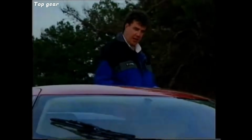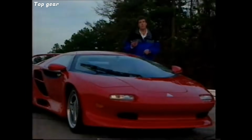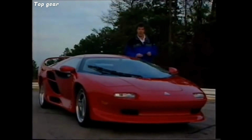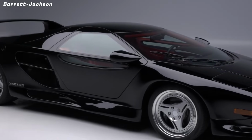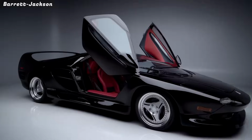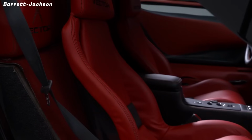It's called a Vector. No, not Vectra. Vectra is a little rash you get when you buy a Vauxhall. This is a Vector, as in terror. The Vector M12 was a stunning supercar that marked the rebirth of Vector Aeromotive under the ownership of Megatech, an Indonesian conglomerate that also controlled Lamborghini.